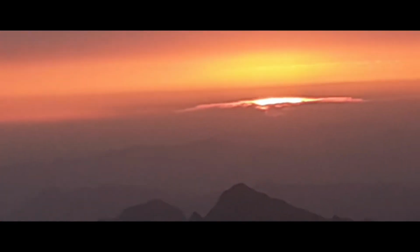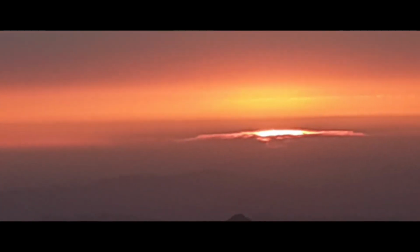MashaAllah, subhanAllah, now it's gone. Wow, the sun is now going. This is the first time I've seen it. Wow.